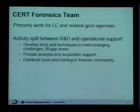We're not pure research. Our work is split about half-half between R&D, research and development, and what we call operational support. Research and development, we're not a huge team. We're not a big software house. We focus on developing tools and techniques that meet what we see as gap areas in the current forensic practice, forensic community of our customers. So we're talking mainly law enforcement investigators. And we try to fill some gap areas in existing tools that they don't fill. We also provide some training in how to use these tools and distribute these tools to the law enforcement community. And we have some publicly available tools too. I'll highlight one later that's open source and widely available.